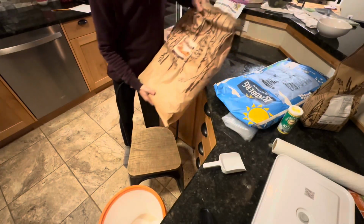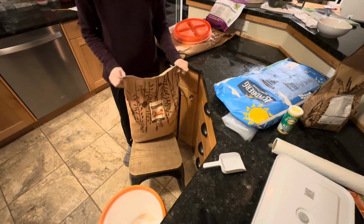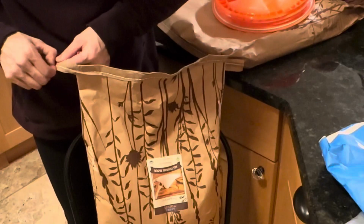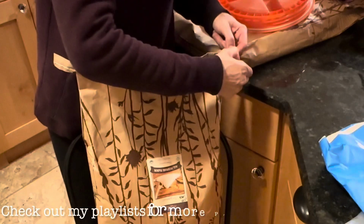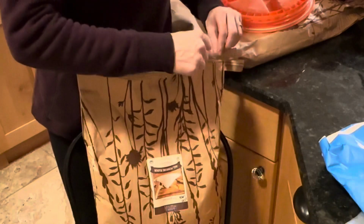When you order bulk food, you've got to have a place to put it. So I've been purchasing these 5-gallon buckets. I'm going to show you in just a minute. I've been buying them from Walmart. You can also get your 5-gallon buckets from Azure Standard.